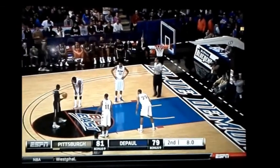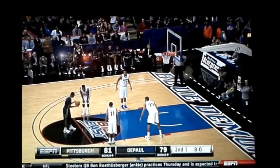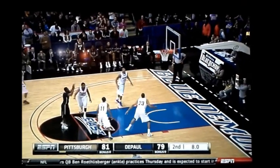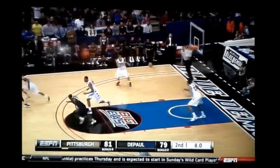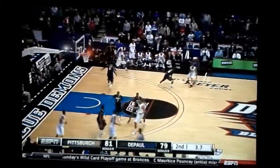Boy, that's a lot of time to ice Epps. And look how far his feet are from the free throw line. It's a 16-foot shot. He missed that one. DePaul can tie or win with a three. 5 seconds left. Here's Young with the ball.